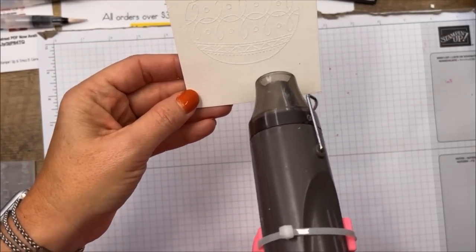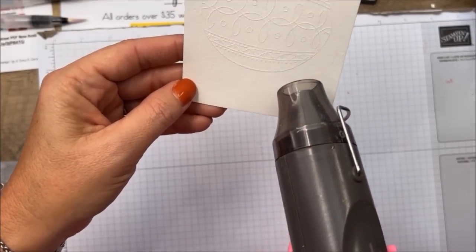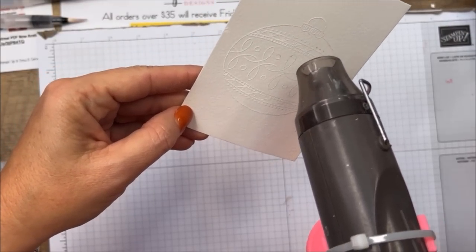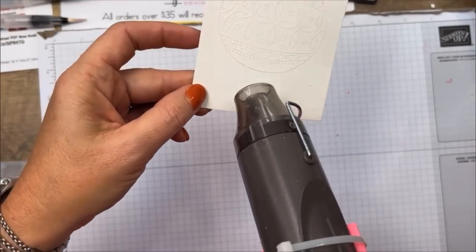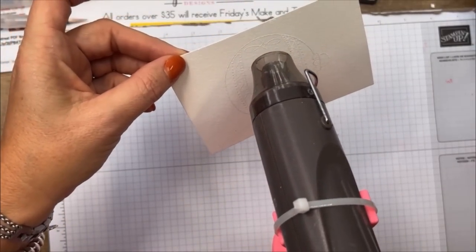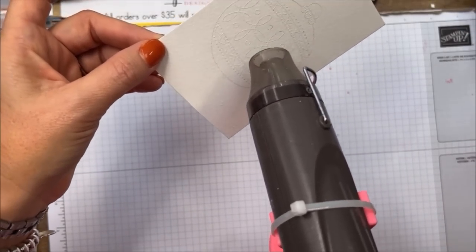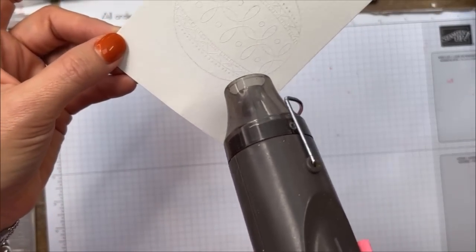When we watercolor this, it's going to do what we call emboss resist. So all the lines that are heat embossed are going to resist the color, and they will stand out against the color. You can do this with any color embossing powder that you want. All right, so go around. You will definitely know when it has turned. It looks very different. It's kind of shiny and puffy.